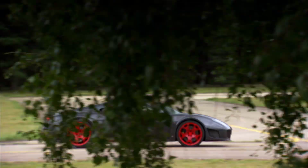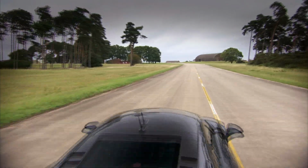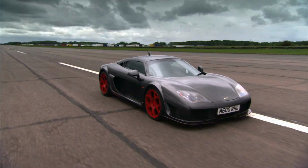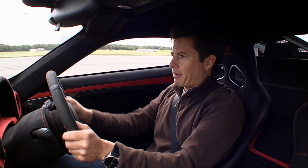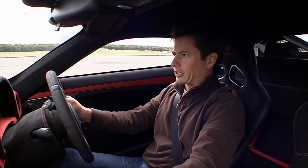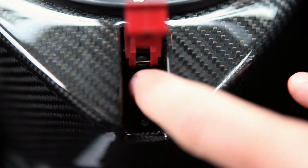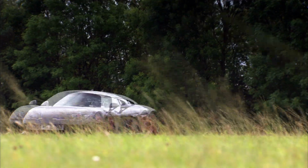If you really want to test the limits of your inner driver, you can take what little control the Noble has completely away. All right, maybe we should turn the traction control off. The traction control switch is actually a missile launch button from a British fighter jet, a not-so-subtle reminder of what kind of hell is about to be unleashed.